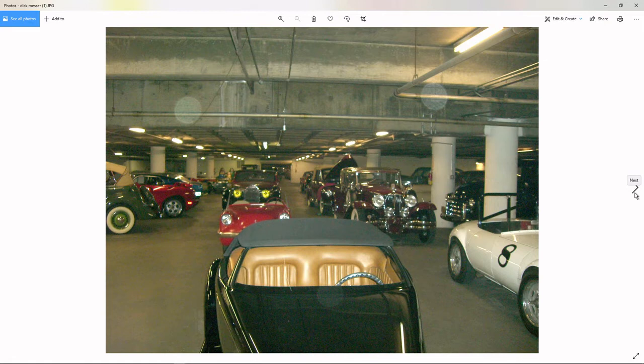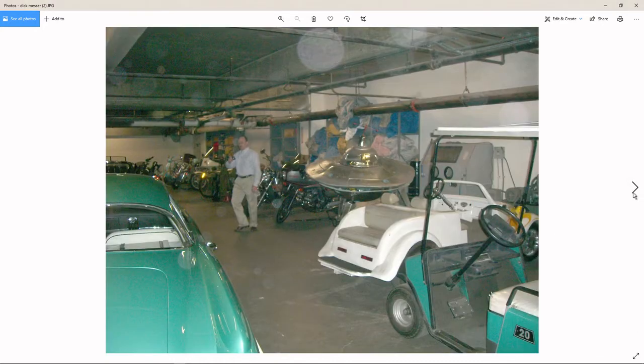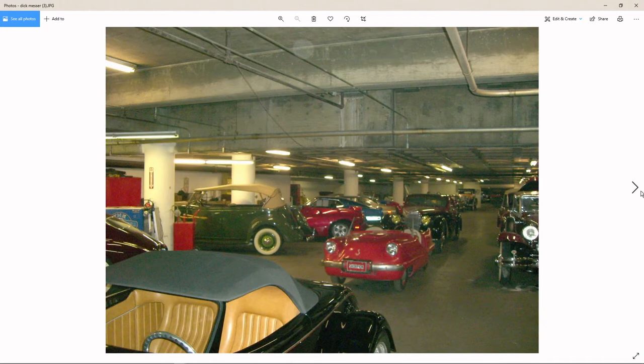So Dick Messer had to give a tour to a couple other people, so I tagged along. That looks like a Lamborghini right there. So again, there's going to be a lot of cars down here that I have no idea what they are. Like, what's the flying saucer doing here? I don't know. I don't know what those other people were doing there either, but they were on the tour.